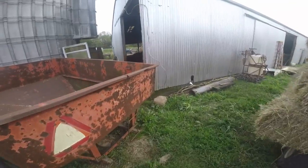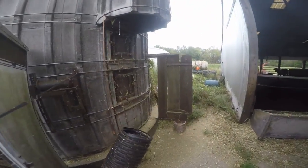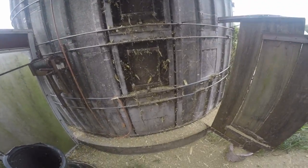Since we unloaded so fast, we've got time to check on what's going on up here. And man, the shower of dust. Ooh, everybody close your eyes. Might be more silo gas this time than when we started. Okay, we're getting close because I can move that one a little bit. There's no pressure against this door. Yes, there is. Okay, what about this door?